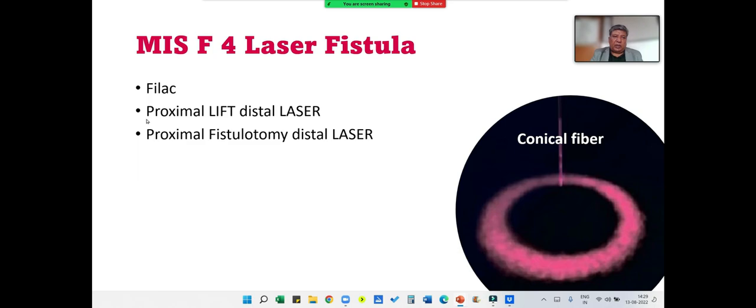If you really want to do it, then proximal lift, that means intersphincteric space, take the tract in the intersphincteric space. Once you have cut the tract, you can do the distal laser. Or if you could see the internal opening, you do a proximal fistulotomy. That means you open from the internal opening to the intersphincteric space. Open that, muscularize that, clean that, and the distal tract you laser. Then it's going to work.